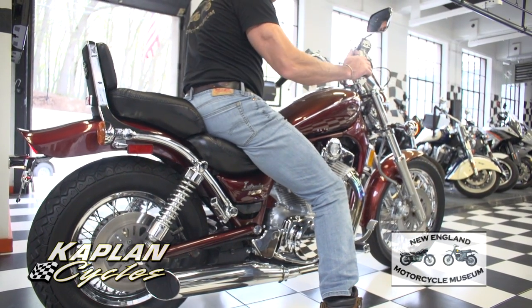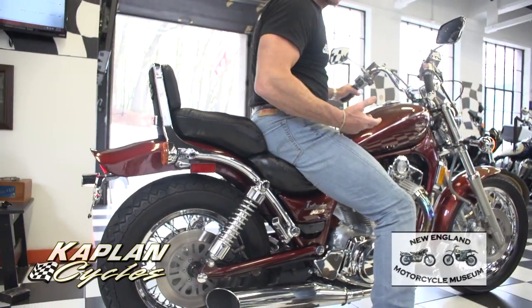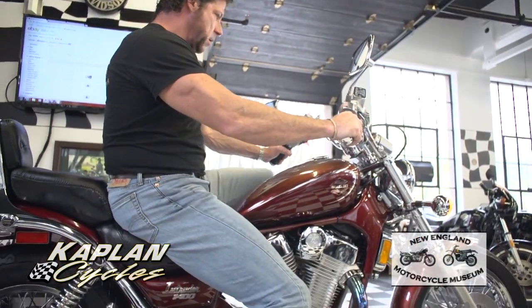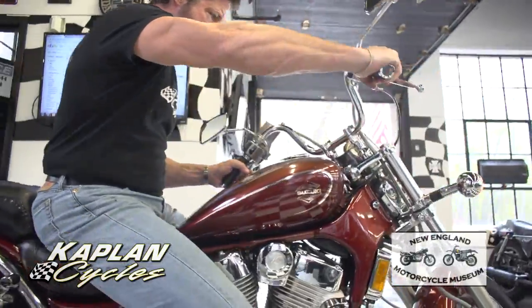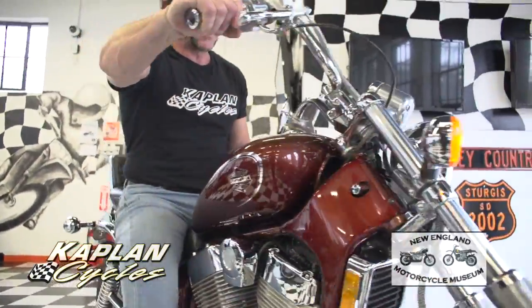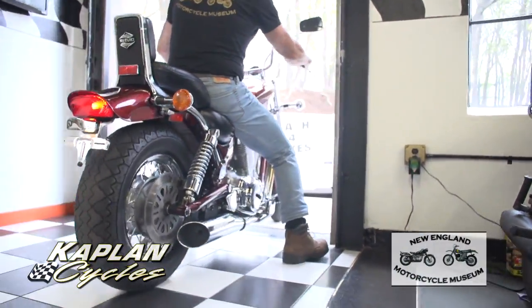Bike runs absolutely perfect. Fires right up, electric start, purrs like a kitten. Runs like it's faster than my new Harley. Again, this was a powerhouse cruiser, one of the fastest V-twins on the market, one of the biggest ones at 1400 cc's.